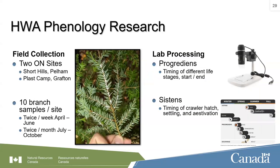So the phenology research this year, we are doing field collection from two sites in Ontario. The Short Hills infestation, which is where we were yesterday, which is in Pelham, just southwest of St. Catharines. And then Camp Grafton, which is where we'll be going today. This is ideal for us to have two different sites in different parts of the province because we are getting different climatic variables to deal with in each location.